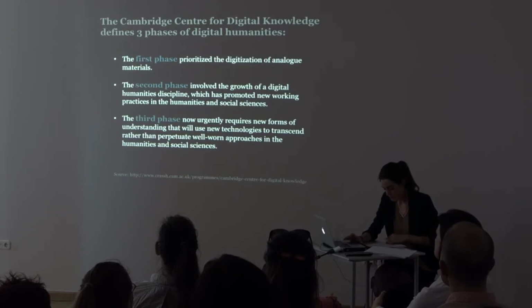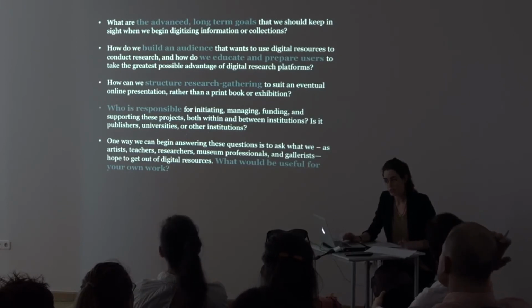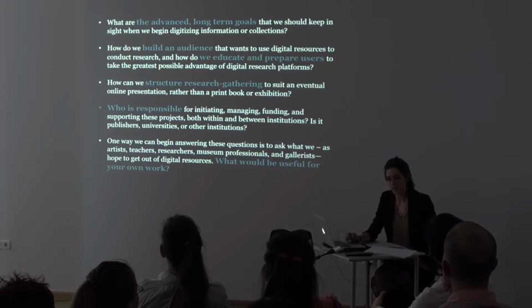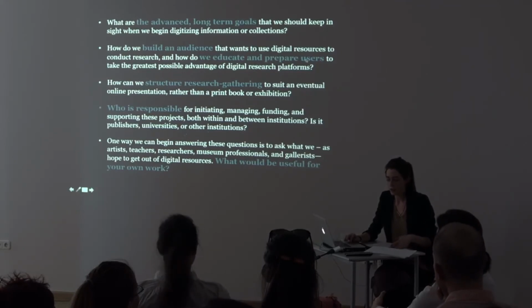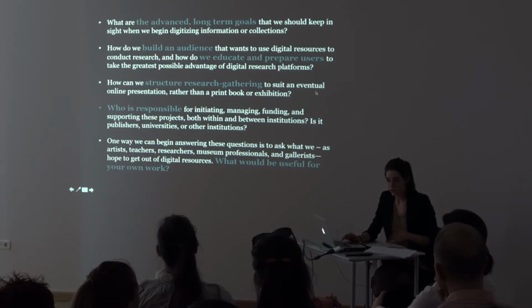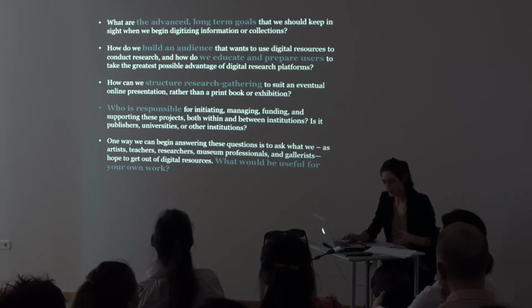This prompts the questions, what are the advanced long-term goals that we should keep in sight when we begin digitizing information? How can we plan ahead for these future presentations of information online that go beyond the digital catalog? How do we also build an audience that wants to use these digital resources to conduct research? And how do we educate and prepare users to take advantage of them? How do we structure our research gathering so that we're preparing for the end goal of putting it online?